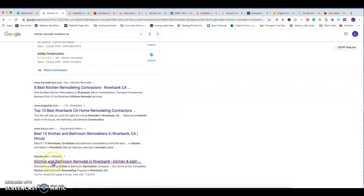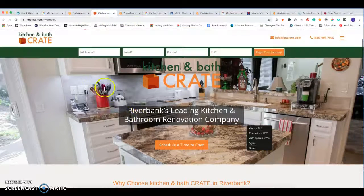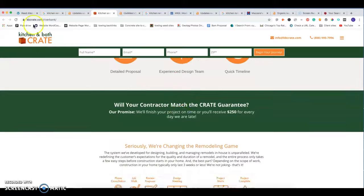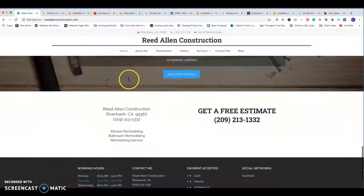Looking at KB Crate, this is your biggest competition for what we call organic rankings. So organically they're ranked right here. Looking at their website compared to yours, this is their website, and I did some searches on here earlier. They currently have 425 words of content on their homepage, compared to where you guys were at. You have 345 currently showing up on here.